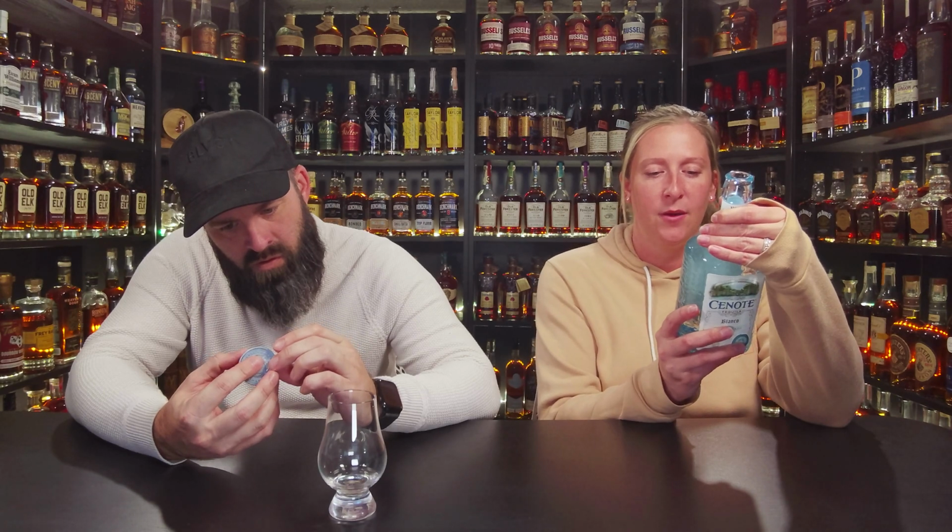It says the Mayans considered cenotes as windows into the underworld and believed they were inhabited by gods and goddesses. Wow. That's what this bottle is celebrating, which I just think is cool. So hopefully the juice inside is as cool. Let's find out. This is from NOM 1472.